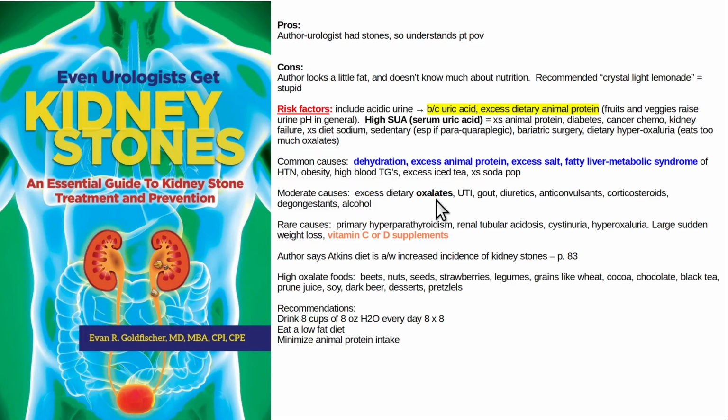Excessive dietary oxalates. Oxalates are tricky because there are a lot of good foods that have significant amounts of oxalates. So that one gets tricky. Most of the patients I see with stones have a fatty liver. So if you're just avoiding fatty liver, you're going a long way towards avoiding kidney stones. Your gout patients have high serum uric acid. Some diuretics will increase the risk of stones. Corticosteroids can, excessive chronic stress, excessive caffeine, primary hyperparathyroidism. It's uncommon. Same with these other uncommon diseases: renal tubular acidosis, cystinuria, hyperoxaluria, large sudden weight loss.